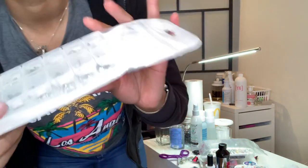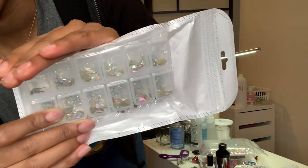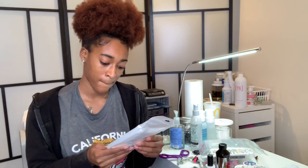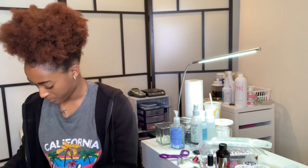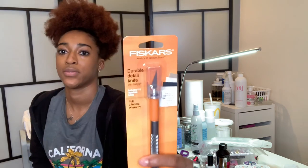And then, this is what I needed some more of, too. These are some more nail jewels. These aren't Swarovski, I think I'm saying it right. These aren't those kind of crystals, mainly because I'm not really sure where to buy those from. But I still like to use those because they look really pretty on, and they're not expensive. And then I just got an X-Acto knife for doing cutout designs, like what are they called, V-cut French tips, or like the little diagonal designs. You know what I'm talking about.